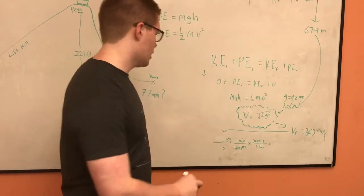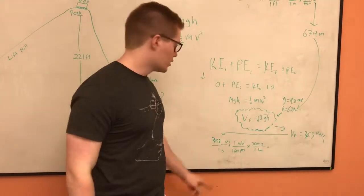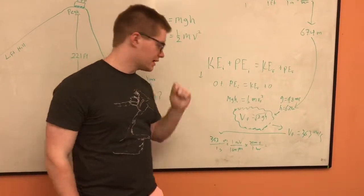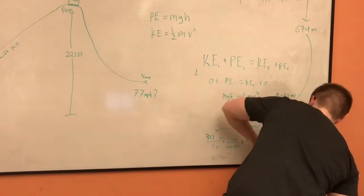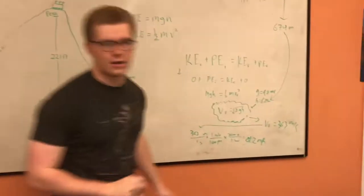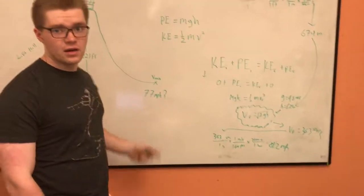So, we know now that we have 36.3 meters per 1 second. We know there are 1,609.3 meters per mile, and that there are 3,600 seconds per 1 hour. Thus, we can calculate that our final calculated value is going to be 81.2 miles per hour. Now, that's a 5.5% error from the published value, which is pretty good.